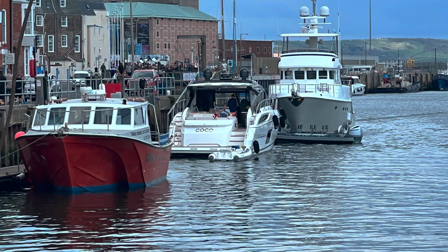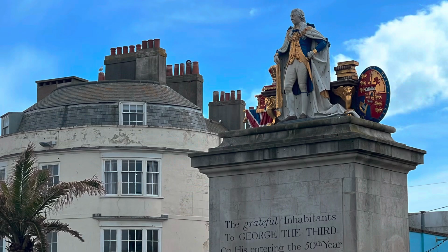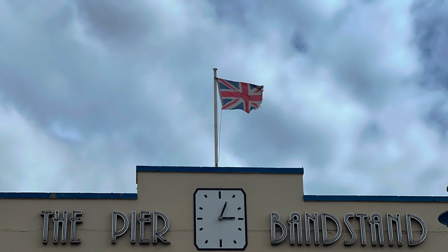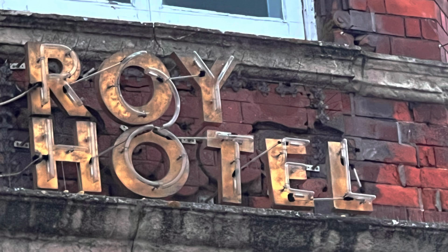Definitely explore around the first part of Weymouth as you hit it, the harbour just before this bridge. The shops are much nicer. You walk through town and then you're along the front, but not so many shops. Not like it used to be in its heyday, I guess.